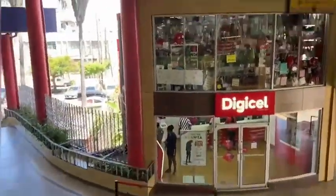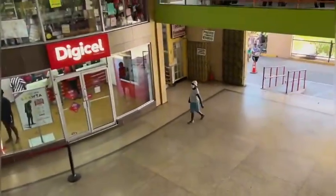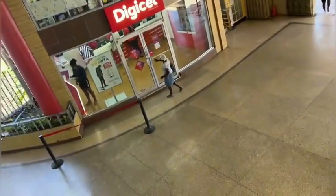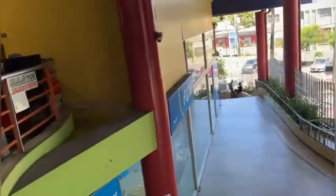I apologize if my cameras are a little shaky. So this is Pavillon Mall. Just a walk around Pavillon Mall. It's a nice mall, it's well kept. It has a lot of nice stores. The key place on the right. The camera is really shaky. I'm sorry about that.